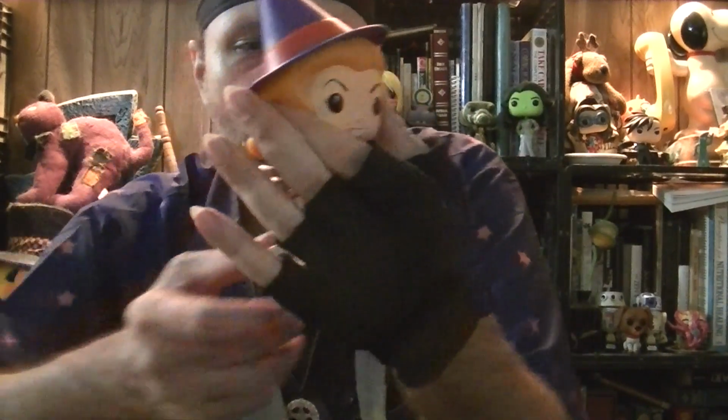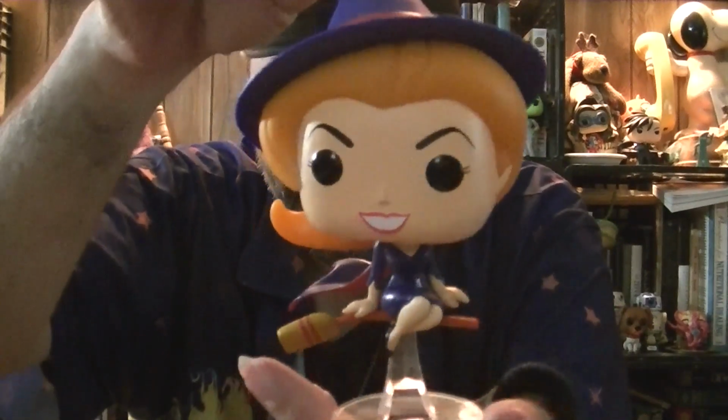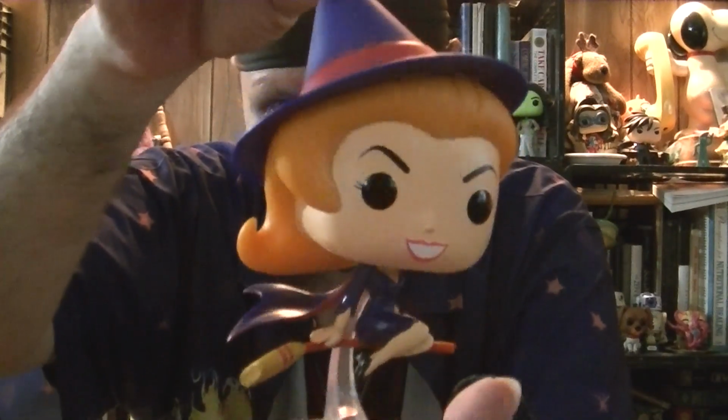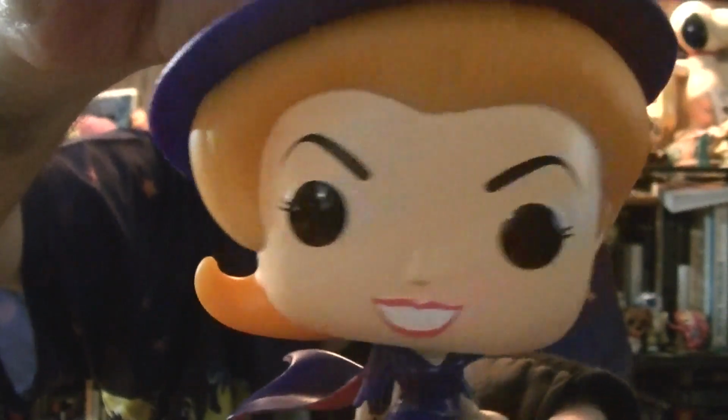And a lovely pop representation of Elizabeth Montgomery. Cute little broom. Winning smile. Check out those eyebrows. Eyebrows, eyebrows. I still have some in transit.